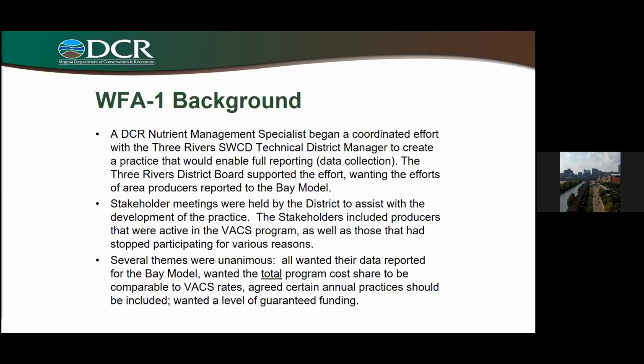Next slide. DCR, nutrient management specialist, and the technical district manager at 3 Rivers sat down and tried to figure out a way, how are we going to capture all of this? Have the producers come in, give us everything they're doing everywhere. There were stakeholder meetings held as well. What came out of that, there are a number of producers that had quit utilizing the VAX program because they were regularly not funded. The larger your operation, the higher the cost efficiency, the more likely you were to get paid. Therefore, if you had a smaller operation, you were not getting funded, and most of them had eventually given up on the program.